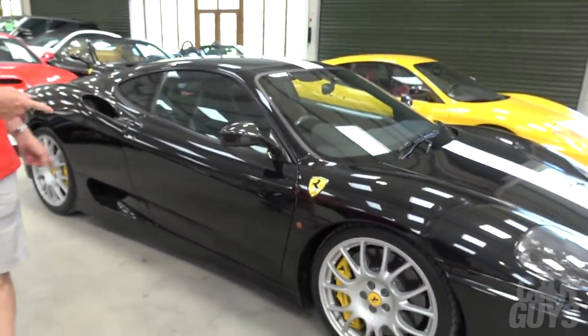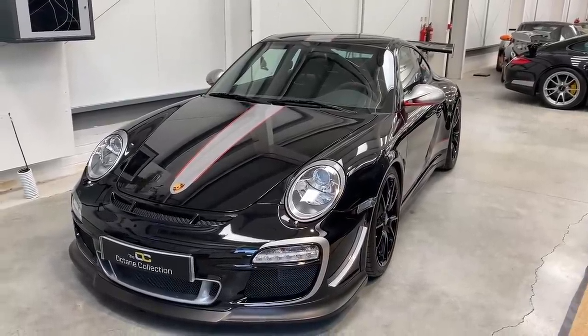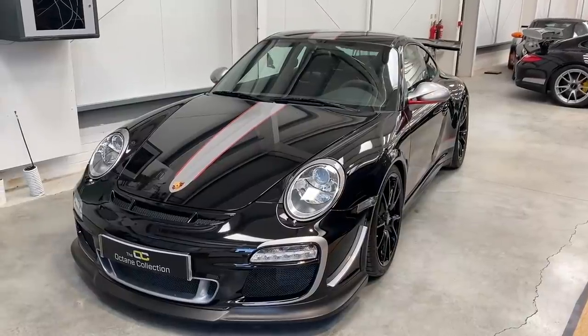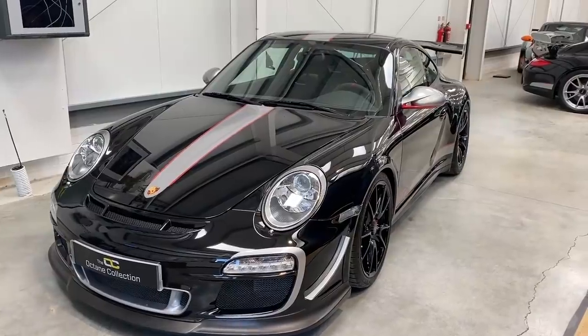Quick interlude, we're here at Octane Collection and Fast Classics. Jason, if you could pick two cars from this selection to drive away right now, what would they be? Challenge Stradale. This one is stunning in pearl black. Obviously got the ubiquitous stripe down the middle. I just love these things. Number two pick, I'm going to go Porsche, the 4.0 GT3 RS sitting over there. They've actually got two in here. I would have the one with the silver stripe down the middle.